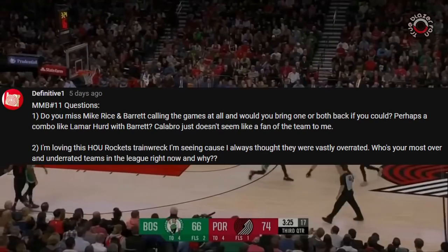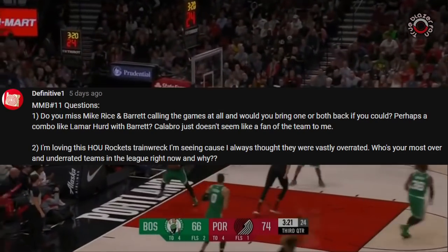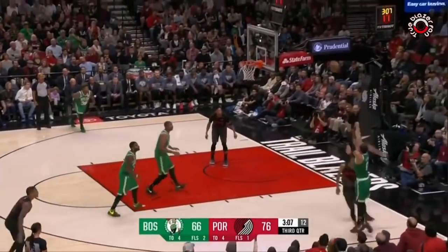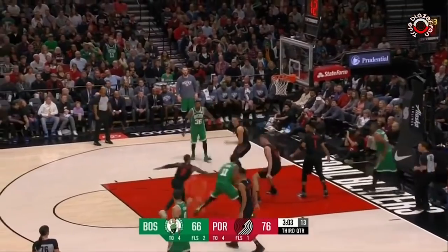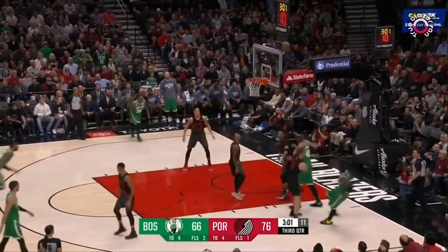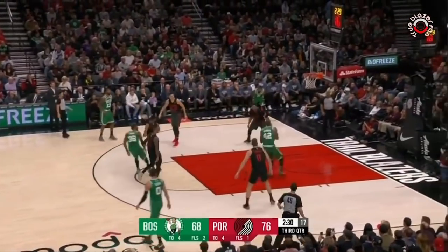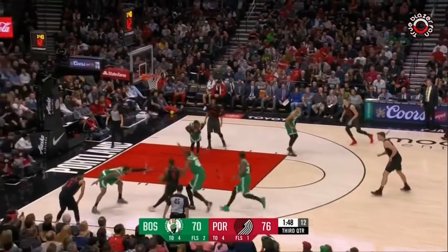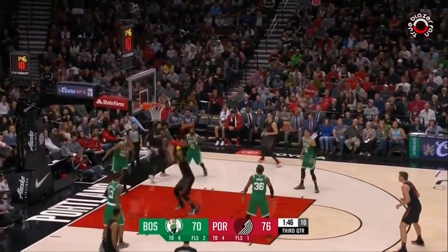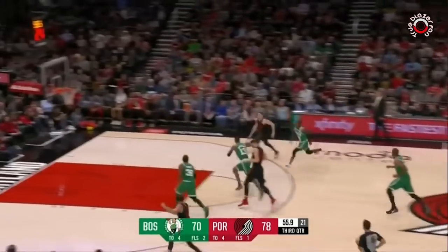Part 2 of his question, I'm loving this Houston Rockets train wreck because I always thought they were vastly overrated. Who's your most over and underrated teams in the league right now and why? Houston wasn't overrated last year. They were overrated going into this year because 1, Carmelo sucks, so adding him wasn't going to help them at all. 2, they lost 2 very good defenders in Trevor Ariza and Luc Mbah a Moute, so that is killing their defense. And 3, Chris Paul is going to decline at some point. He's getting up there in age, and this year looks to be like his decline. So I think that's why they were overrated going into this season.